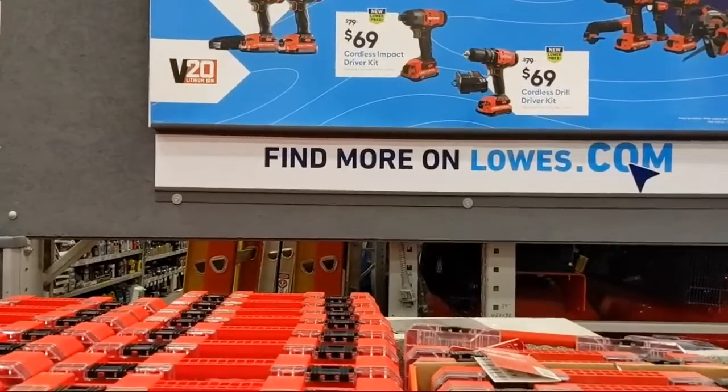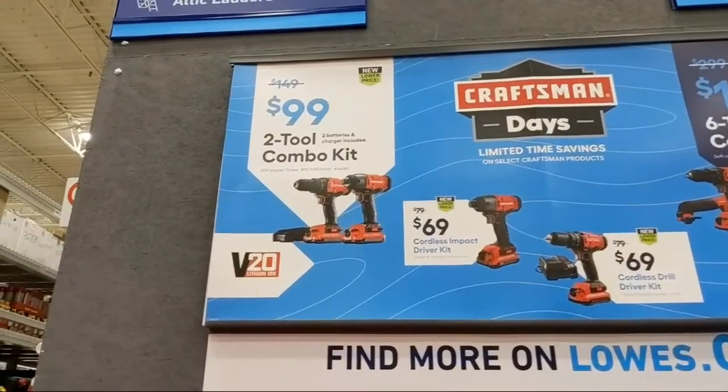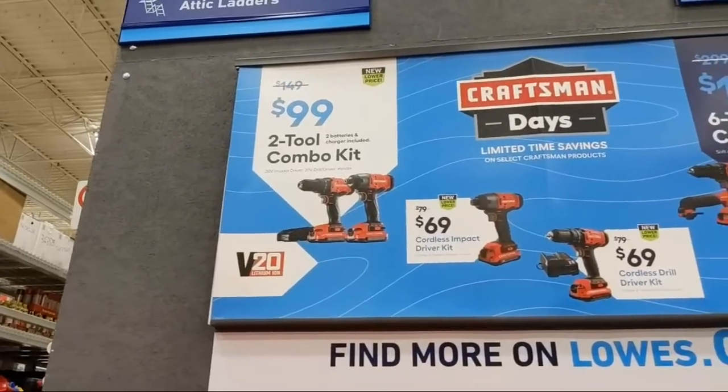I'm gonna hook you up, Cuzbo. Don't you worry. I got the Red Army for you. Craftsman Days, two-tool combo kit, drill driver and impact driver, $99. Coming with two batteries and a charger included.